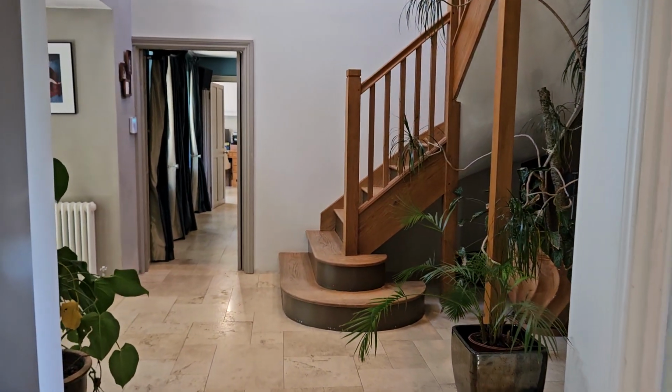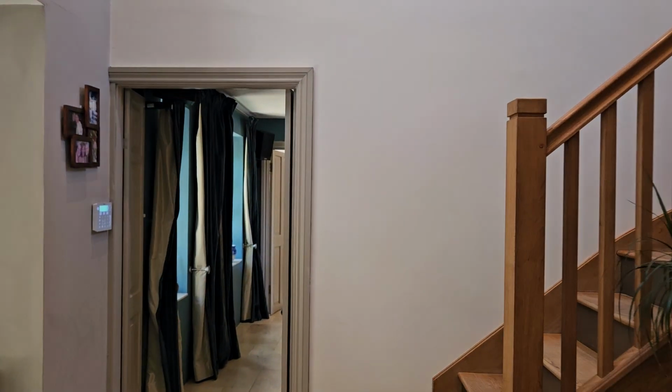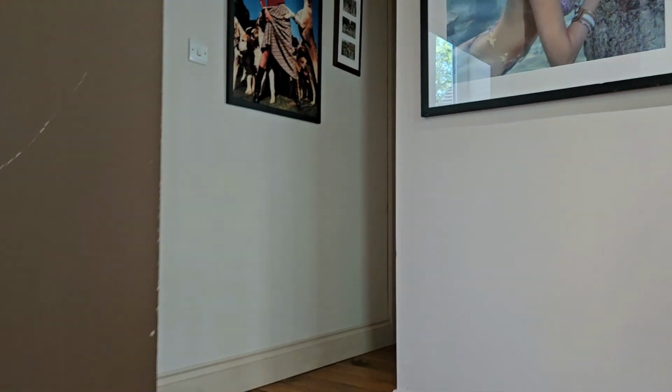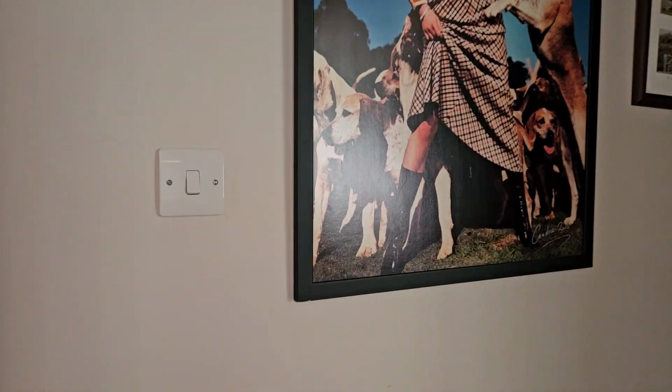So really lovely space. This is open into the hallway, but you could block it off if you wanted to with a door, French doors, etc. So do come on up. So upstairs we've got 4 bedrooms, and we've actually got a very decent bathroom provision as well. So I'll walk you through into, first of all, the main master bedroom.